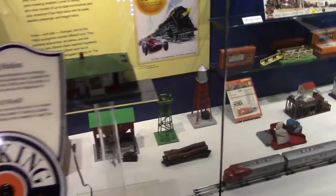Next to the layout is the post-war era section, showcasing model trains from roughly 1945 to 1969, with mostly Lionel trains.